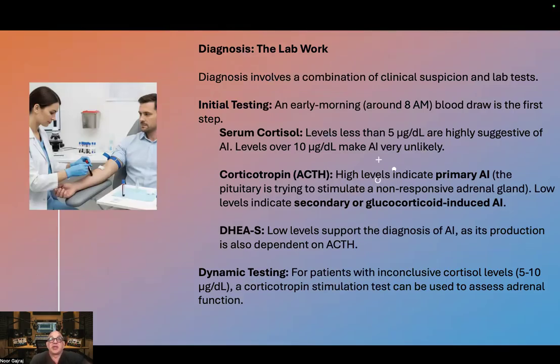Diagnosis, the lab work. Diagnosis involves a combination of clinical suspicion and lab tests. Initial testing: an early morning, around 8 a.m., blood draw is the first step. Serum cortisol levels less than 5 micrograms per deciliter are highly suggestive of adrenal insufficiency. Levels over 10 make adrenal insufficiency very unlikely. Corticotrophin, ACTH: high levels indicate primary adrenal insufficiency. The pituitary gland is trying to stimulate a non-responsive adrenal gland.